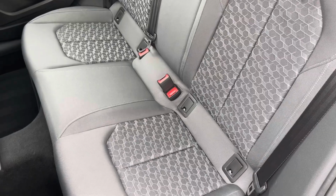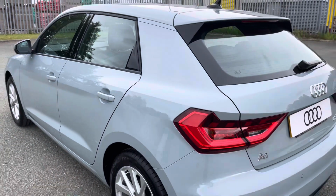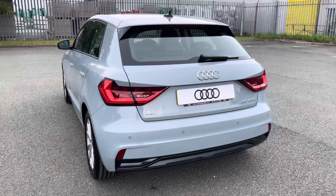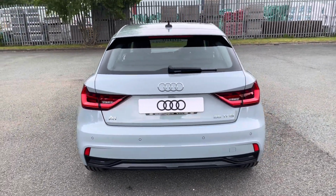Moving outside of the car and around to the back, we have LED rear lights with dynamic rear indicators, and as mentioned earlier, the enhanced exterior styling also includes a roof edge spoiler, rear bumper and rear diffuser, giving this a stylish overall look.